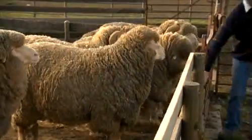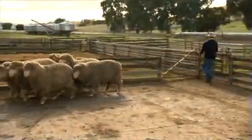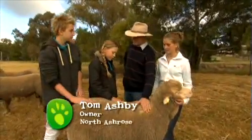After learning about the history of wool in our last show, we went to visit Tom Ashby at North Ashrose in the Clare Valley to get up close and personal with his prized merino rams. So Tom, what type of sheep is this? This is a Poll Merino, Olivia.